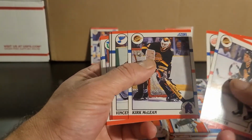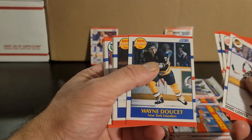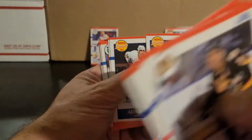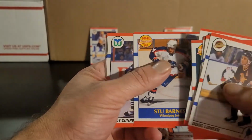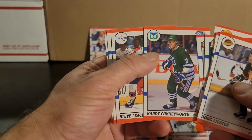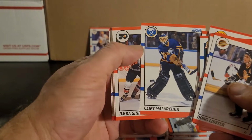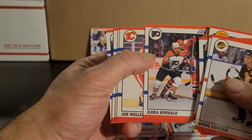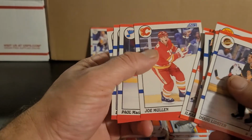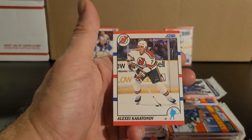Kirk McLean, Riendeau, Wayne Doucet. Looks very off-center on that one. Adrian Plavsic, Stu Barnes, Randy Cunneyworth, Steve Leach, Clint Malachuk, Ilka Sinasilo, Joe Mullen, Paul McLean, Larry Murphy, and Alexei Kazatanov.